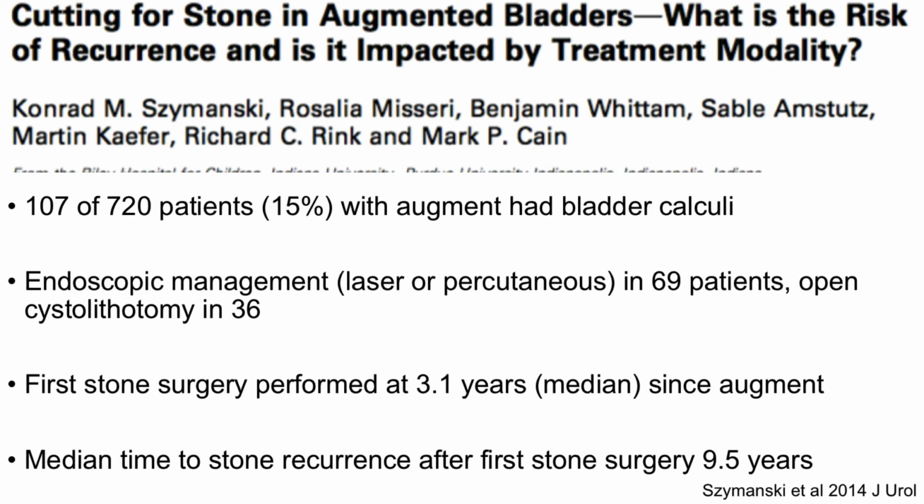So this group from Indiana has probably one of the highest databases and amounts of augments that's been done in the States. They looked at all their augmented patients, 720 in 2014. Pretty sure it's more now. 15% had bladder calculi. And they managed them in three different ways. Endoscopic management, either with scope and laser, or they did percutaneous, or they did open cystolithotomy. First stone surgery was performed about 3 years since the augment, and median time to recurrence after the first surgery is about 9.5 or 10 years.